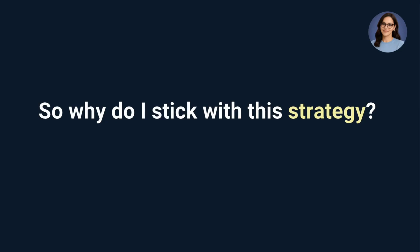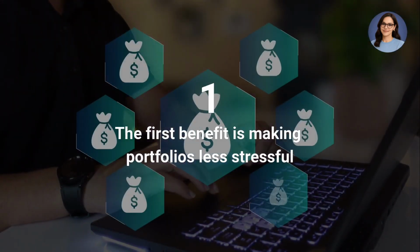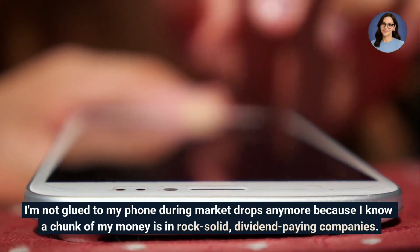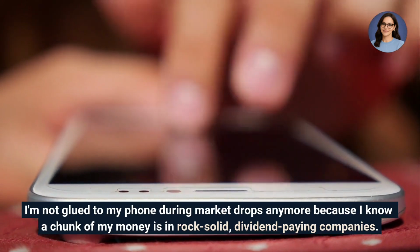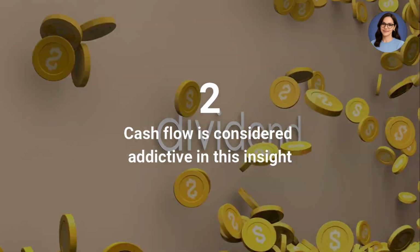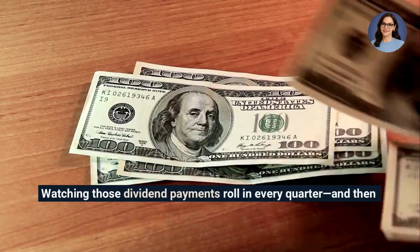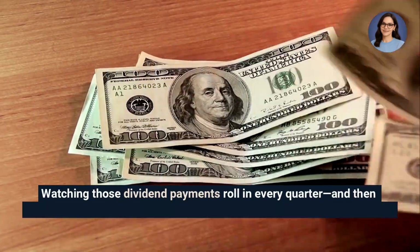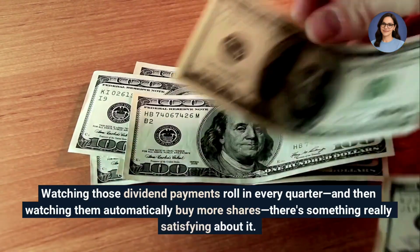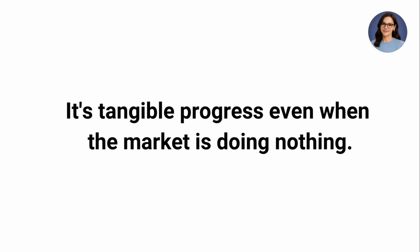So why do I stick with this strategy? Two reasons. First, it's made my portfolio genuinely less stressful. I'm not glued to my phone during market drops anymore because I know a chunk of my money is in rock-solid, dividend-paying companies. Second, the cash flow is addictive. Watching those dividend payments roll in every quarter and then watching them automatically buy more shares, there's something really satisfying about it. It's tangible progress, even when the market is doing nothing.